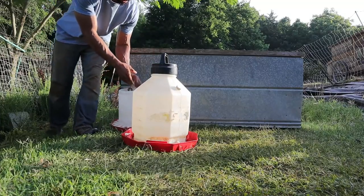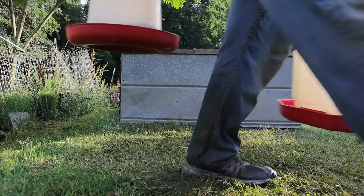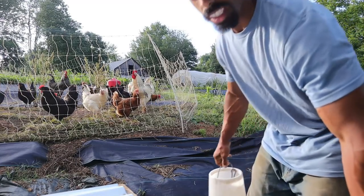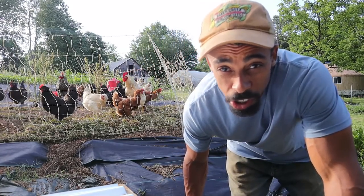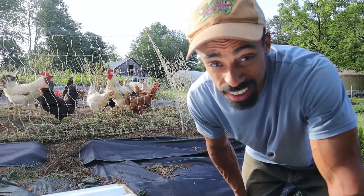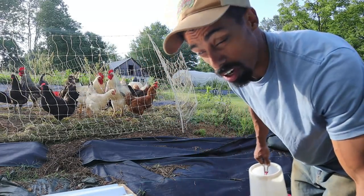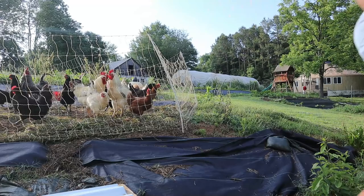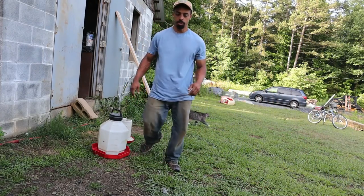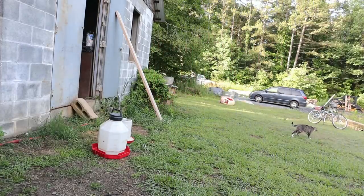Well, can't forget these. And you hear that? We also have one too many roosters. We're gonna have to process a couple roosters on processing day too. Can't have too many of them around. They start beating up the ladies. We'll just set these down for now. We'll get some other feeders and waterers.